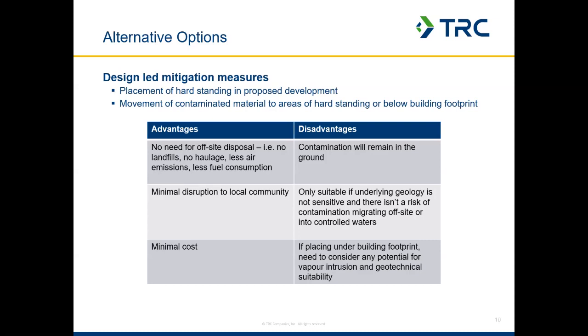However, when looking at design-led mitigation measures, there are things that need to be considered, which include the fact that contamination will remain in the ground, and this should be recorded for any future potential sale of the site and any other future redevelopment. This method would also only really be suitable if there are no other receptors that would be at risk, such as controlled waters and migration off-site to neighbouring properties. So it wouldn't work on sites that have sensitive aquifers underlying it, and would only be suitable for sites that have low permeability soils, which would limit any migration off-site.